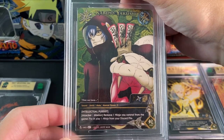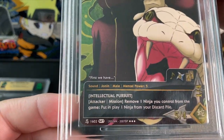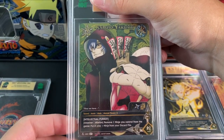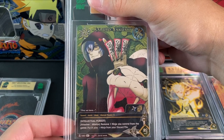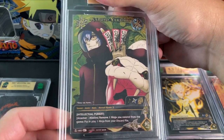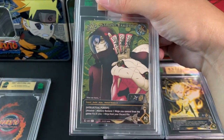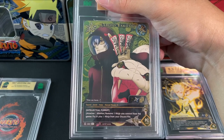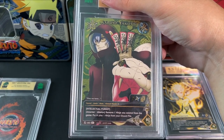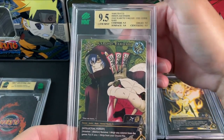This is the Kabuto from set 27 Heroes Ascension. This is like a $90 card raw, sold out on GOAT cards. I pulled this actually from a blister pack that I opened once when I was bored, off camera unfortunately, but it is a pack pulled card. I thought it had a shot at a 10. It was pristine. Let's see what we got.